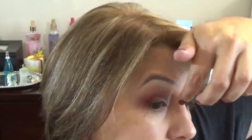Oh my goodness, I just realized I got some foundation in here. Ah! Did you see that? Let's go in and fix it. Now let's do something with those eyebrows.